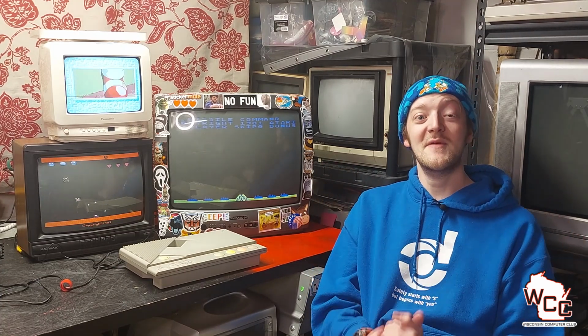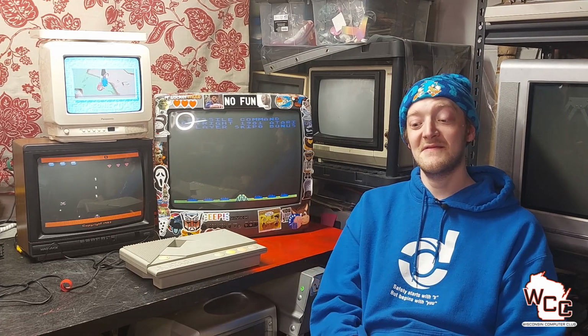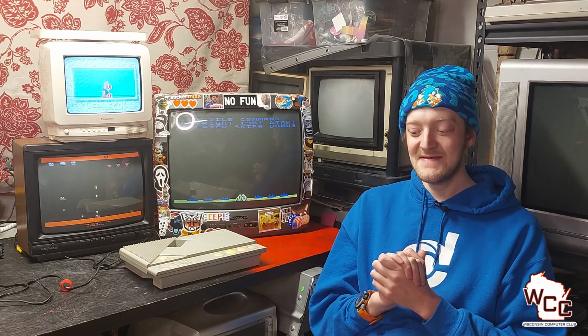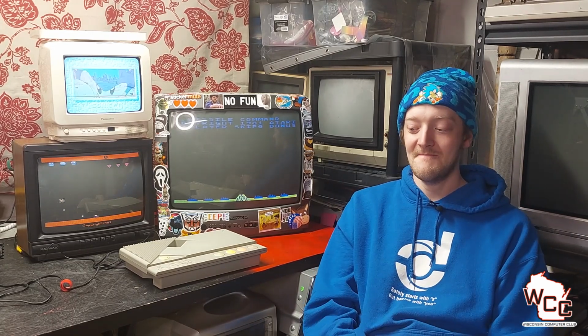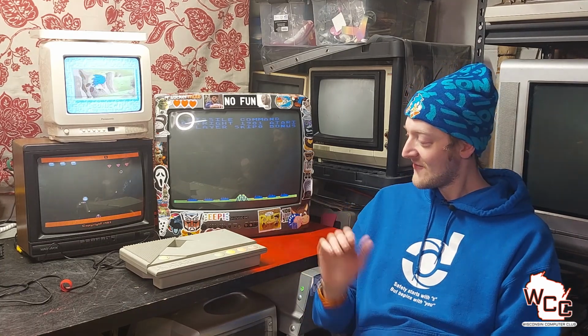So if you are going to be attending EVERCON on March 1st, stop on by and give this thing a try. It is essentially under the hood just an Atari computer system, but in a way it's more than that. It is the last Atari system from the classical Atari era before things really fell apart. And I think in that way it makes it kind of special.